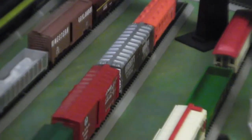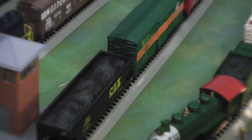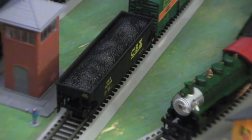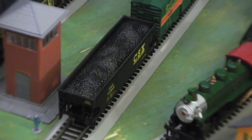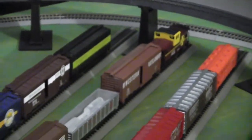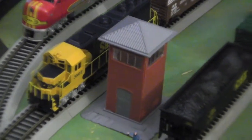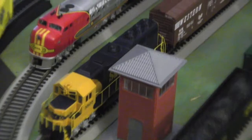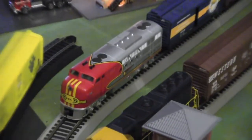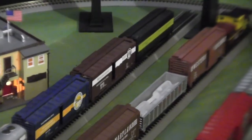And in the next section we have just kind of cargo and coal things for transporting merchandise. And then we have another little section in here, again with another engine. It's a diesel engine. Santa Fe. It's black and yellow. And we have our Santa Fe red and silver, and that has a few cars on it.